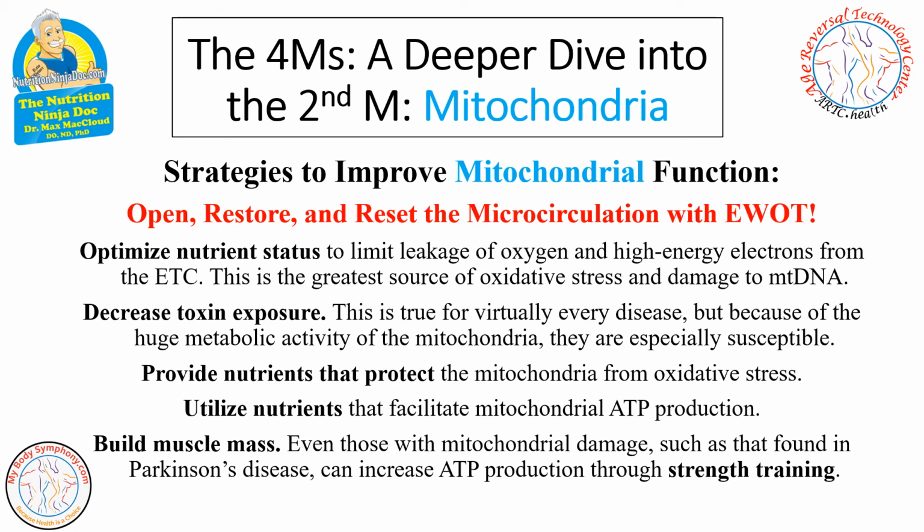Strategies to improve mitochondrial function: open, restore, and reset the microcirculation with EWOT, exercise with oxygen therapy. It's the only thing documented to do that. So if we can open up that microcirculation, it has a huge impact on mitochondrial function and efficiency. Next, optimize nutrient status to limit leakage of oxygen and high-energy electrons from the electron transport chain. This is the greatest source of oxidative stress and damage to the mitochondrial DNA.